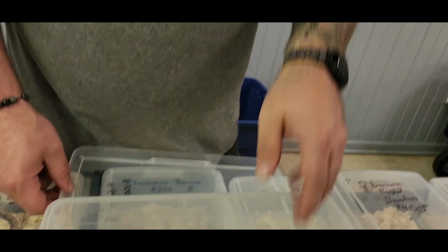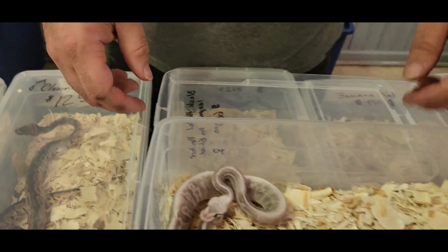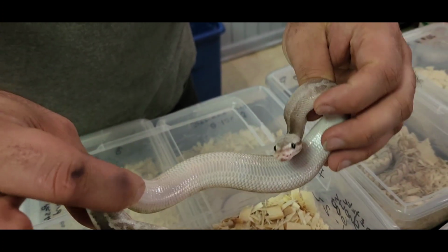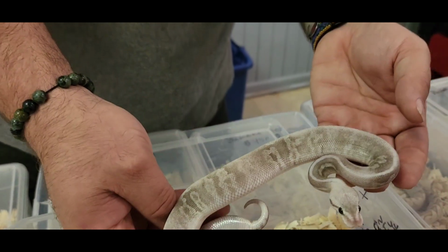Wow. My second favorite of the ones I brought would be this black pastel pewter leopard possible ghost, and it just shed on the way here. So it's got this really pretty, like, metallic-y, pewtery look, you know, chromed out kind of look. Wow, that's beautiful. Yeah, it is.